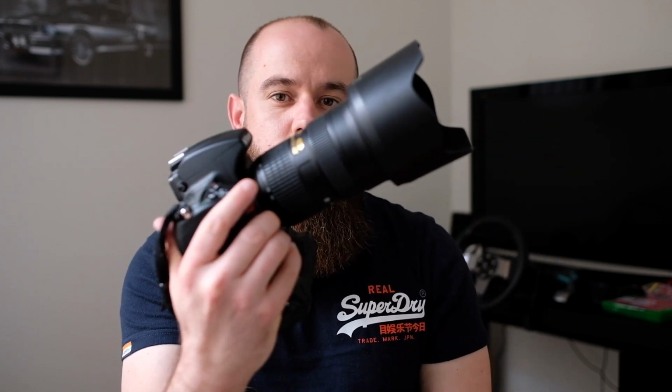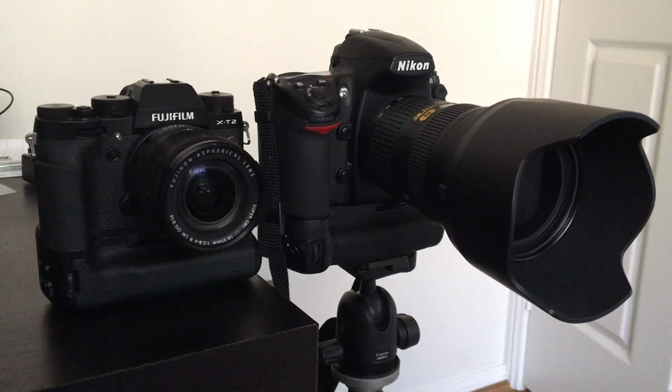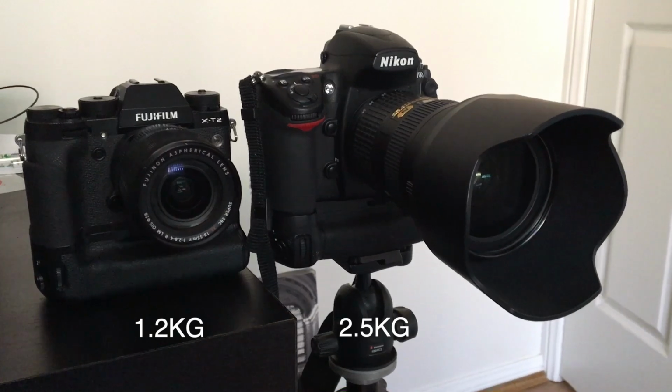Antonio, being a man of culture, has the exact same setup that I used to have. Nikon D700 with a battery grip and the 24-70 2.8. Compare this with the equivalent setup on my X-T2 and straight away you can see the size difference. Plus, the Fuji comes in at 1.2 kilos versus the Nikon's 2.5 kilos. This highlights one of the major advantages of a mirrorless camera over an SLR. It also highlights the fact that I really need to go to a gym.